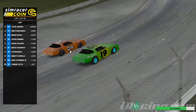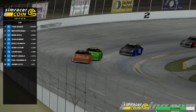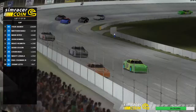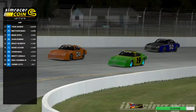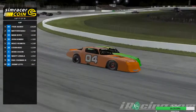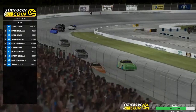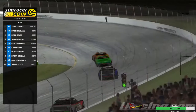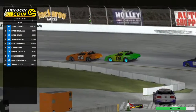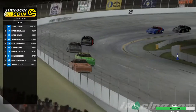Now, the 04 Tyler Jalbert is going to be trying to defend his first place from the 19 of Matthew Bear. Matthew Bear is trying to drive around the inside. Tyler Jalbert is trying to keep him down, behind him, and that's the way it's going to go. Tyler Jalbert takes the lead again from Matthew Bear.